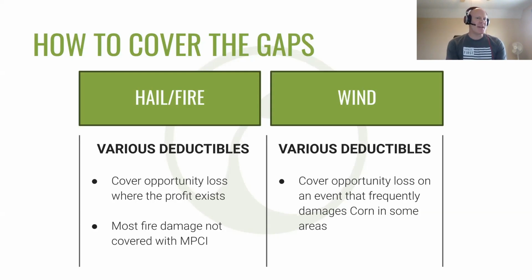We can't cover the gaps all the way to APH on multi-peril levels, but we can pull out a peril or two or three and cover those for a certain cost. So hail is definitely one of those. There are a lot of different deductibles, and that helps you control the cost. If there's no deductible, it's going to be a greater cost, of course, than if you have a deductible. We look at it like you're able to cover your opportunity loss, where those profit opportunities exist. Certainly the first dollars of loss, if there's a deductible, you just have to self-insure. So if we can cover those gaps, at least for hail and maybe wind, let's take a look at doing that.